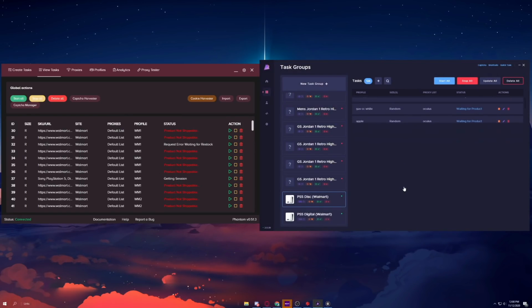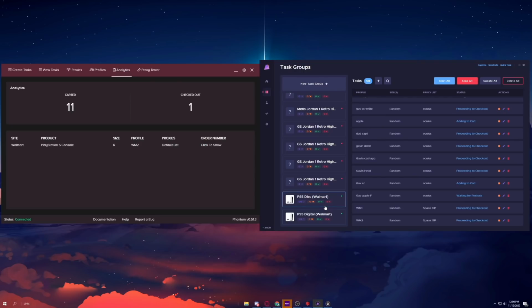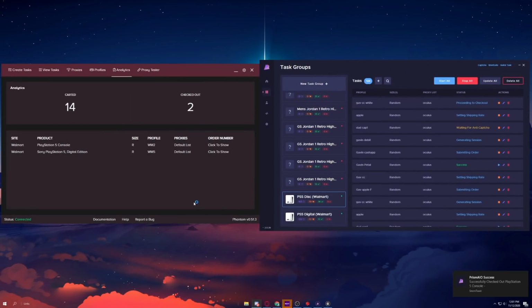Attempting ATC on Phantom. 6 carded on Phantom. Nice. We hit one. Oh, we're carding like crazy on Prism. Submitting order. Nice. Hit one on Prism. Oh my god. Prism. Chillax. 11. Oh, we're getting digital now. 12. Prism's cooking. Let's go, baby.